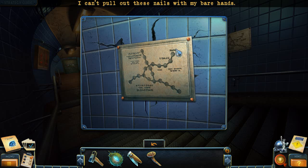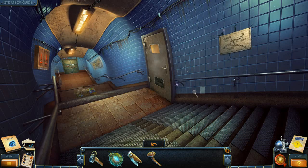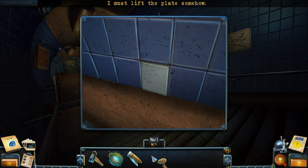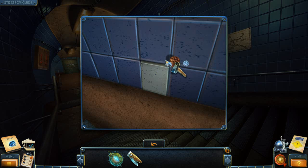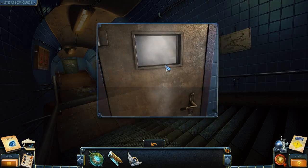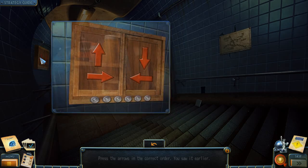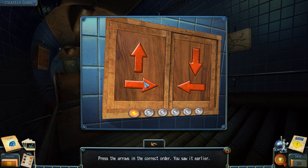I can't pull out these nails with my bare hands, so I wonder if we're going to need those for something. That would be my guess. We do this. Oh! Get in there. Oh yeah, there you go. We now have a pigeon figurine. Well, it looks like a door handle. Ooh, we can actually open it. Okay, well, let's just check things out first here.